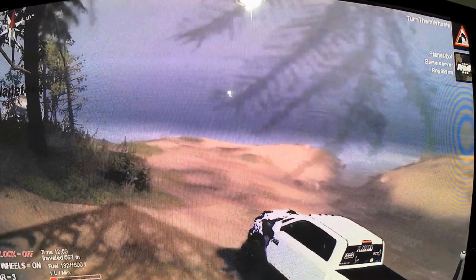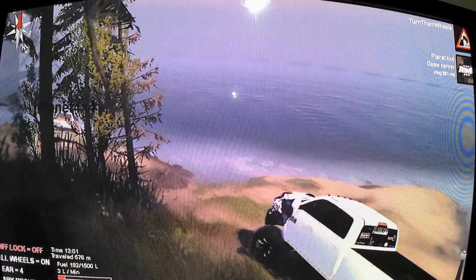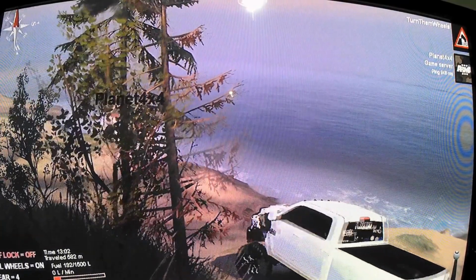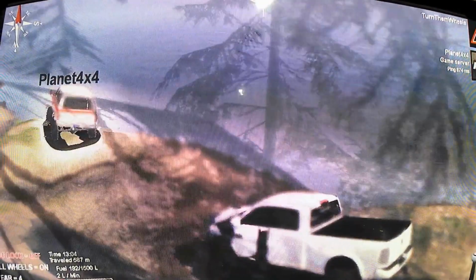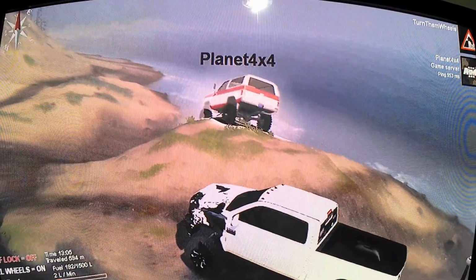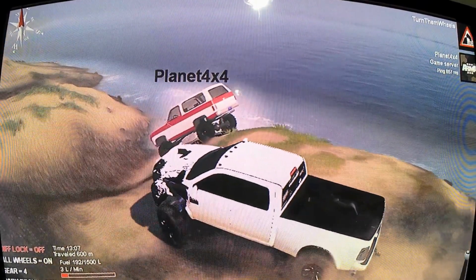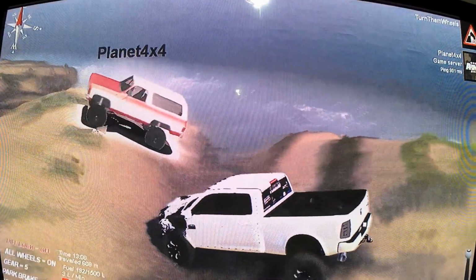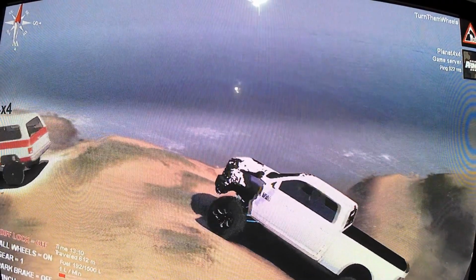Let's see if I can go around this other tree. Hopefully avoid it. Hopefully avoid the river. Or ocean. That's not really a river. More of an ocean. Looks like he might have got to take a little dip. A little dip in the water. A little cold. Ooh. This reminds me of San Luis Pass or Galveston. Cool area, right on the beach.